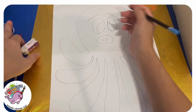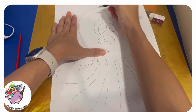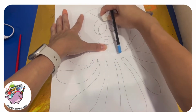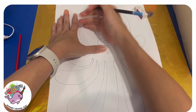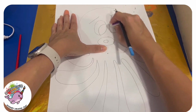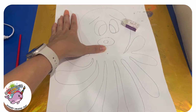So if you want an angry octopus, what you could do is make the eyebrow different. It's like this. Angry is like this. Then it looks angry, right? But I kind of like the octopus looking worried, so I'm going to draw my eyebrow this way. What about yours? Really up to you. You want to follow Teacher Sarah, you can. You want to draw your very own, you can.